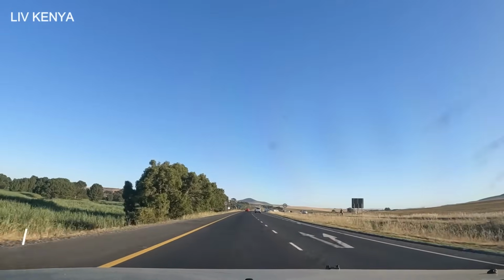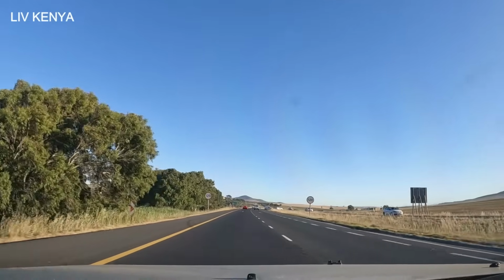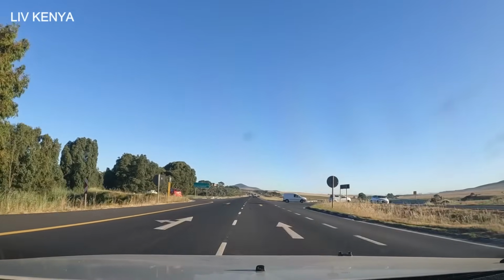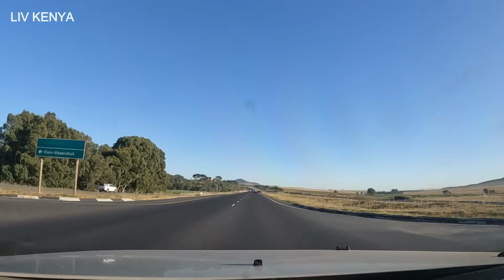But going into those other places, you need a 4x4. You remember Namibia is one of those countries that has a very big percentage of desert. Remember the Namib Desert? Yes, so there's a lot of sand. If you know anything about Namibia, I'm sure you know that there are a lot of sand dunes, and you need a 4x4 and a car that is just meant for that kind of terrain.